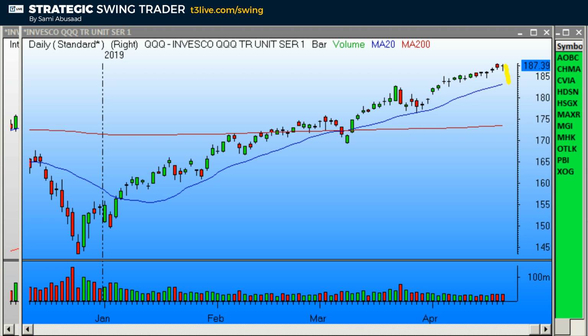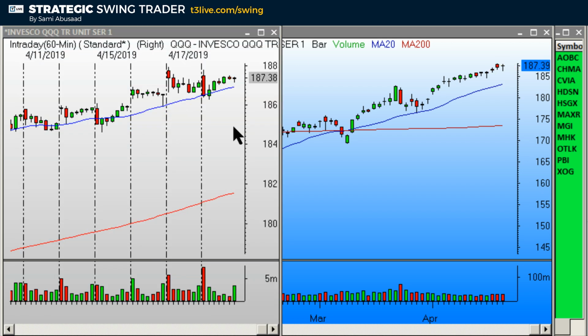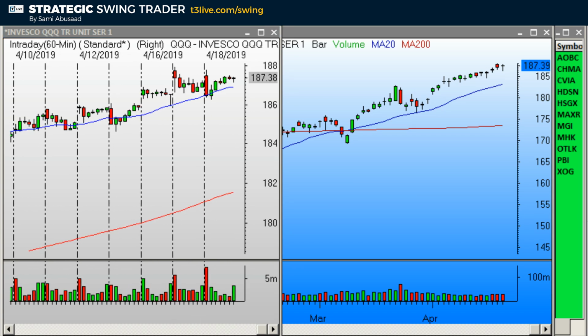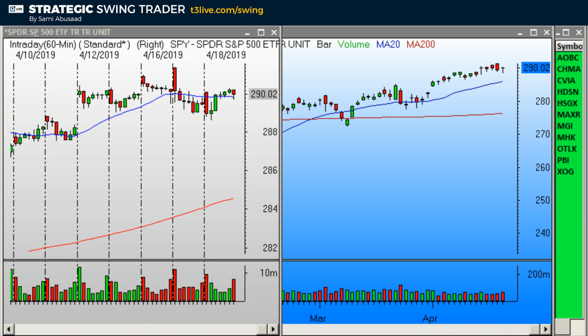Even if we pull back, we don't usually just collapse. We go right back up usually. So the bias remains the same. I have to say that when you get an attempt to make a new high and then you get an inside bar like so, it's a little bit bearish. But let me look at the hourly chart on my other platform. Yeah, the hourly chart of the Qs, which is the same as the SPY, is in an all-out uptrend. So bias is going to remain bullish for sure until we get some acceleration.